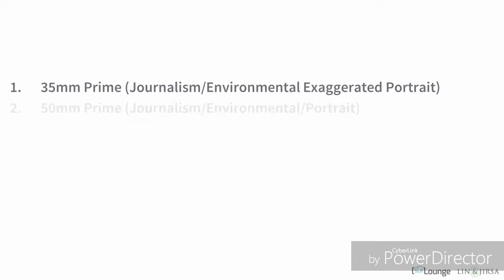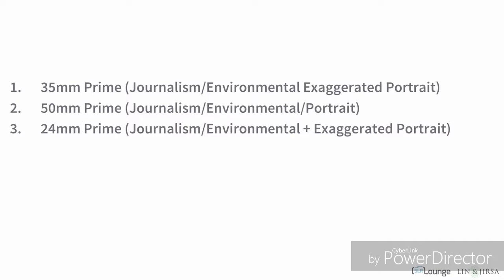Now the top three were my 35mm, this guy, the Canon 35 1.4, and then number 2 is the 50mm 1.2, and number 3 was actually surprisingly my 24 1.4.